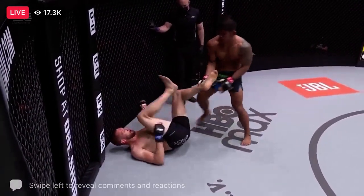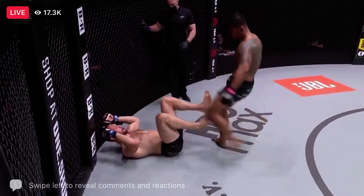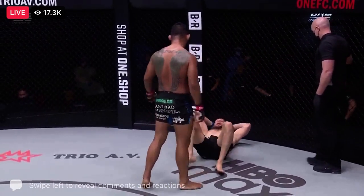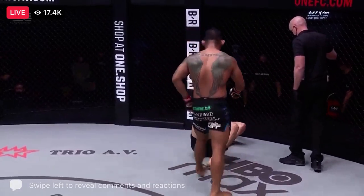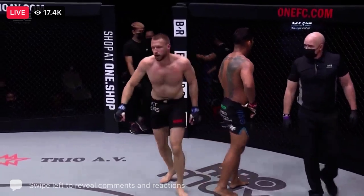Ritter staying on his back. He does not want to get to the feet with Aungla. How taste my feet, fires another up kick. Slings the legs again to Aungla. Final stages of the opening round. Most of it was for Reinier de Ritter, but then Aungla turned the tide as we go to the towels.